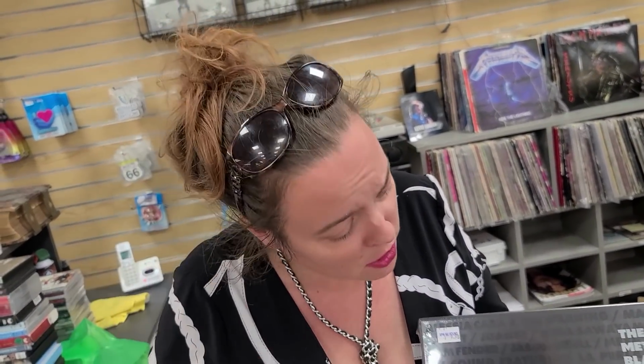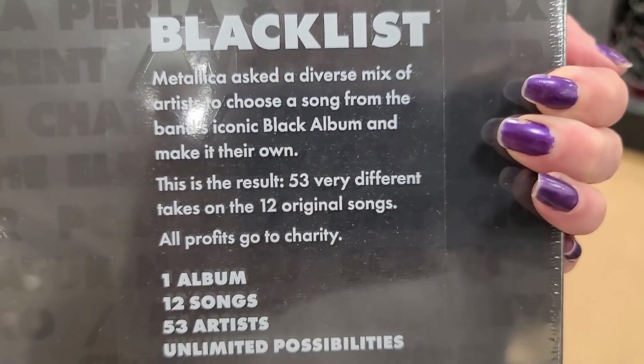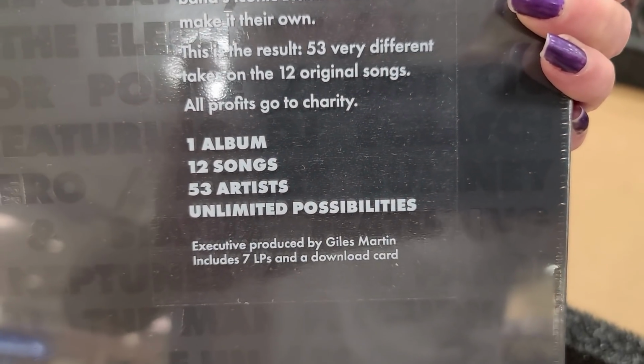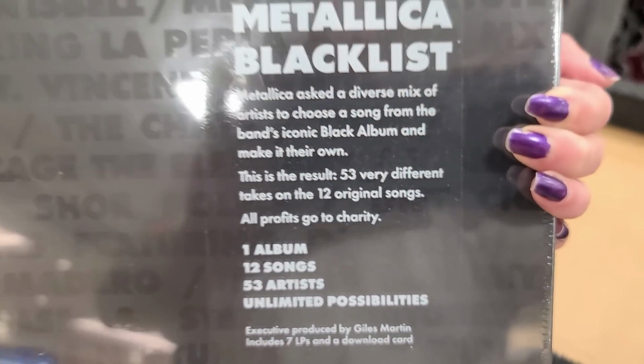Pup did a song on that. Pup? Yes, Pup. We have one album, 12 songs, 53 artists. Unlimited possibilities. All profits from this go to charity. That's awesome. And it has everybody covering Metallica songs, which is pretty badass, if you ask me.